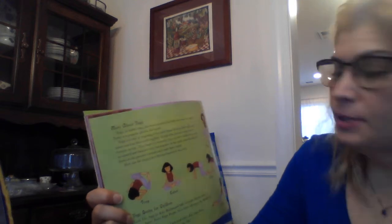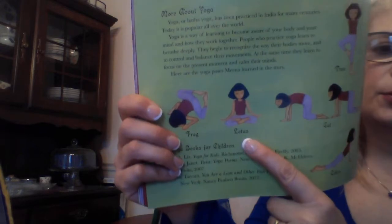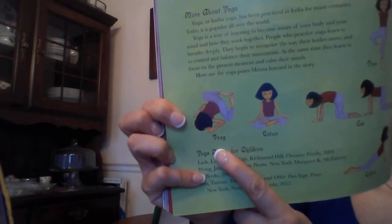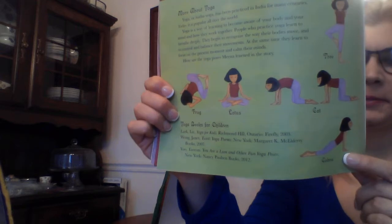Here are the yoga poses that Mina learned in the story. There's the tree pose. That's the cat pose. That's the lotus pose. Goodness, that's the frog pose. No wonder she fell over. That looks hard. Oh, and that's the cobra pose.